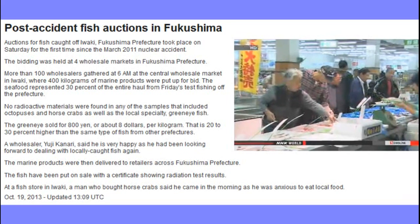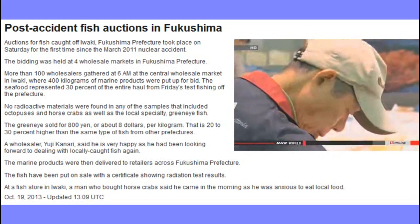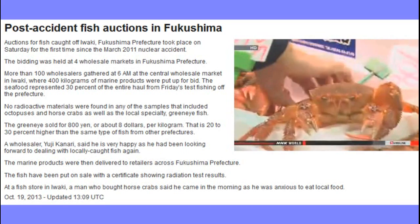The marine products were then delivered to retailers around Fukushima Prefecture. The fish have been put on sale with a certificate showing radiation test results.